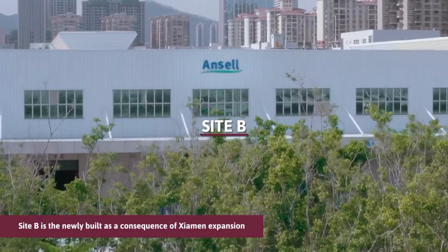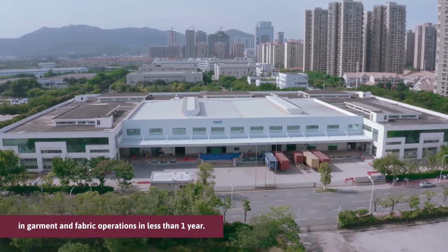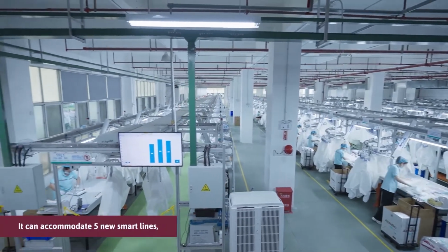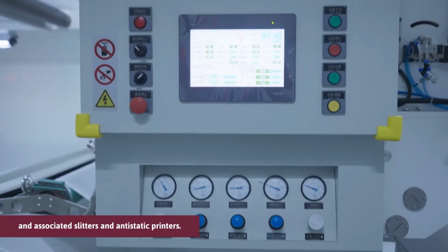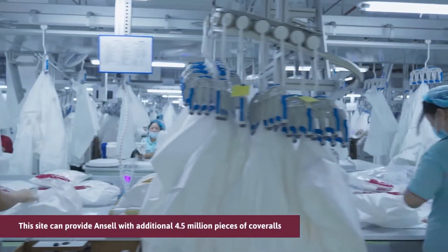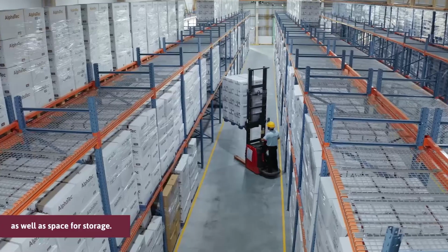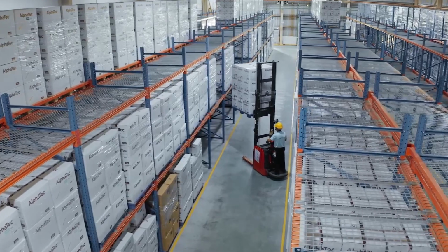Site B is newly built as a consequence of Xiamen's expansion in garment and fabric operations in less than 1 year. This space covers a floor area of 110,000 square feet. And it can accommodate 5 new smart lines, 2 new fabric lamination lines, and associated slitters and anti-static printers. This site can provide Ansell with an additional 4.5 million pieces of coveralls and 65 million square meters of fabric, as well as space for storage. A significant space is also reserved for potential integration for a high-tech breathable film line.